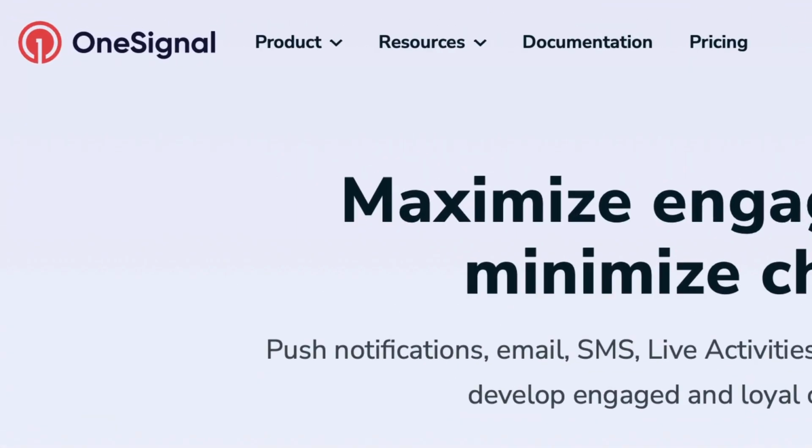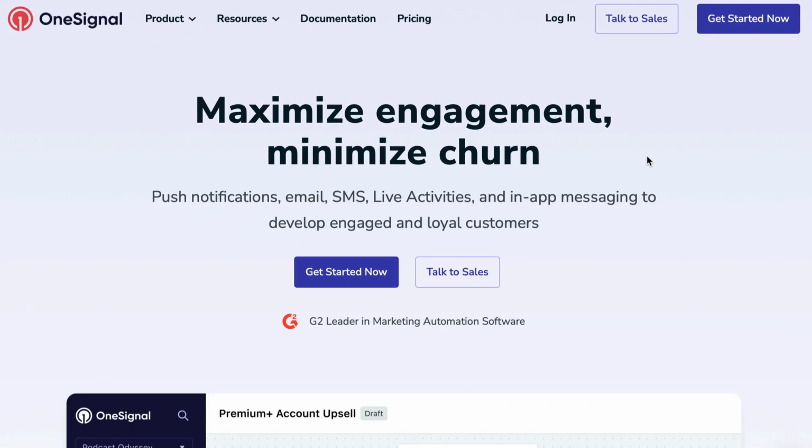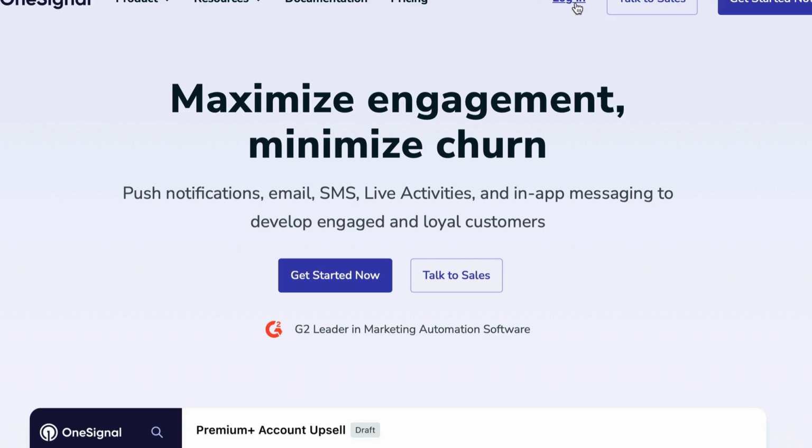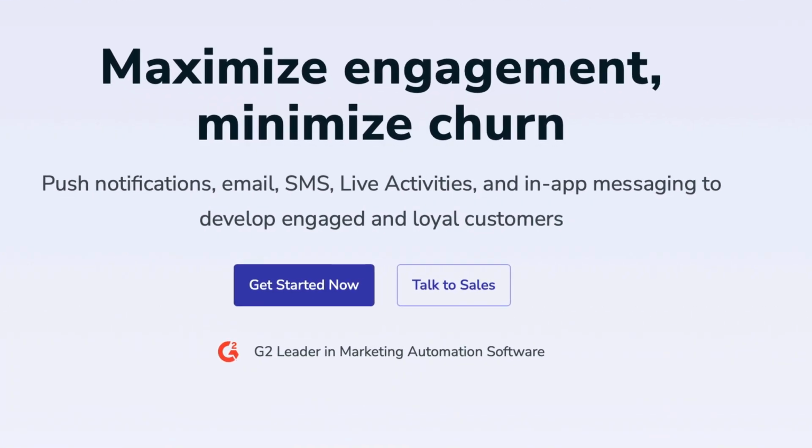Okay, so this is how to add push notifications to your WordPress website. So go to onesignal.com and create your free account. I'm not an affiliate of OneSignal, but this is probably the best option if you want to create web push notifications on your WordPress website.